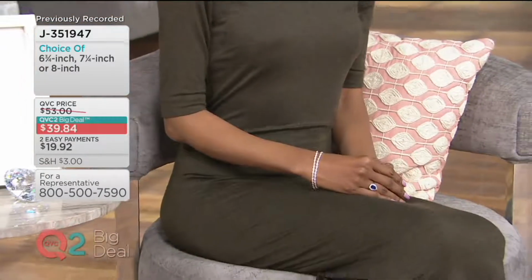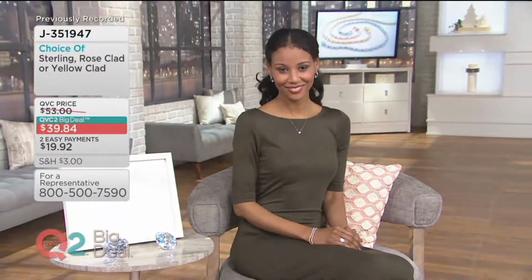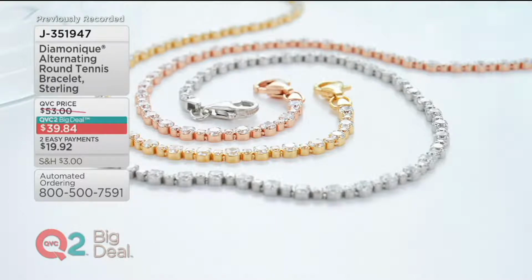Just so you know, Diamonique has been around for over 30 years. So what a great way to treat yourself with something really, really special today. This looks as if it's custom made because, like I said, I find it very hard to locate a bracelet where they're small, they're large, they're small, they're large. They just bubble around like this.